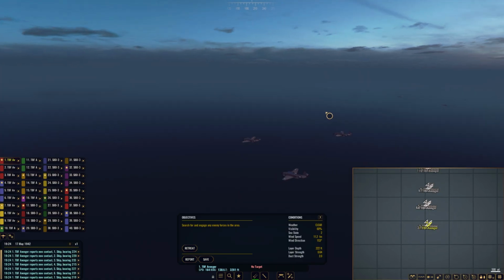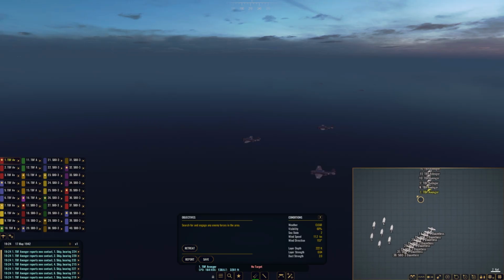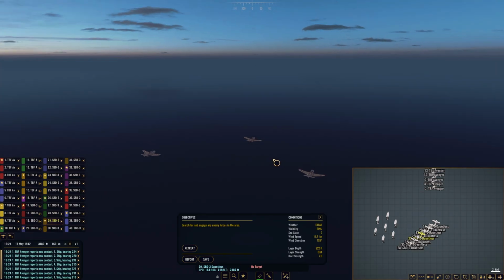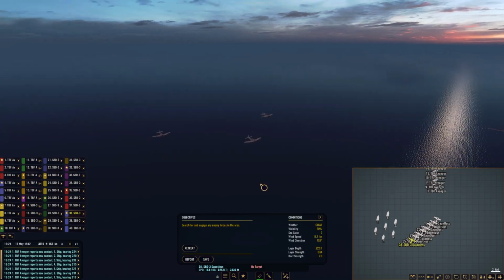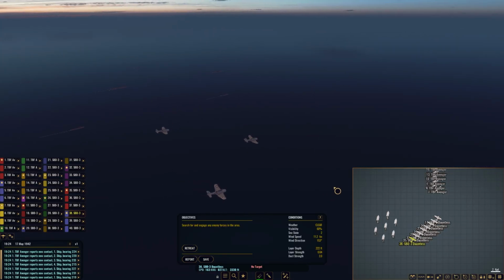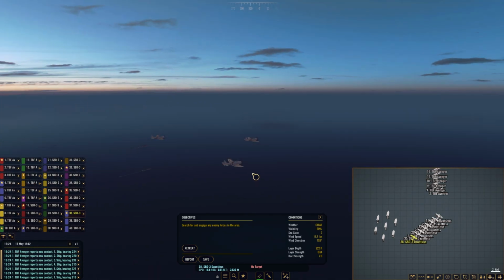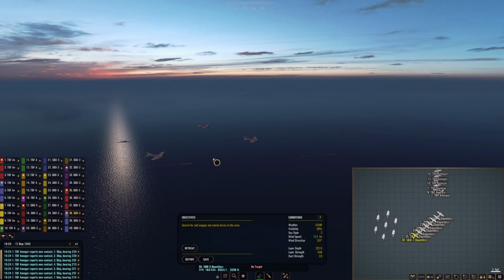Aha, we found them, yes. Off to our starboard. Excellent. Dauntless are here. Avengers are here. Let's get the Dauntless away from the fleet. And we'll start lining everybody up and getting ready to go before it gets dark. Of course, we are going to do this battle on the next episode because we don't have time in this one.